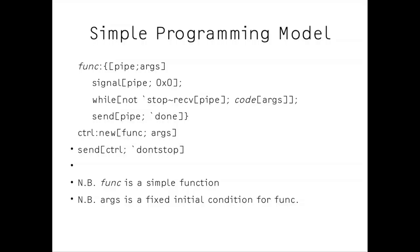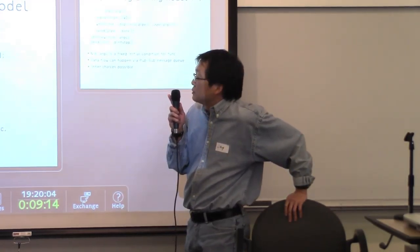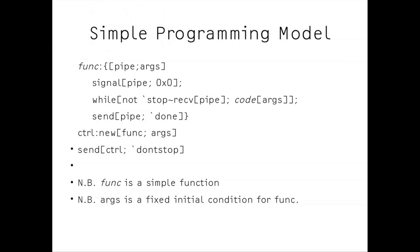Again, a simple programming model. I just wanted to emphasize that. So I just replace the word pong with func, whatever function you have. And instead of the word pong, I'm just saying control, send control some message, don't stop, whatever message you send back and forth, same deal. And I'm just starting a function. That's all I'm doing.